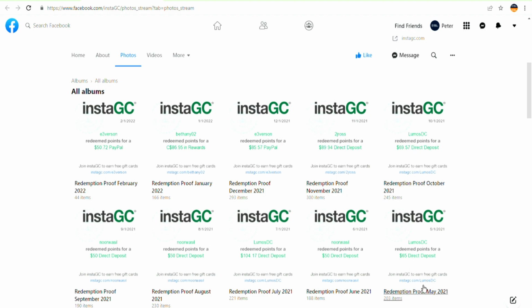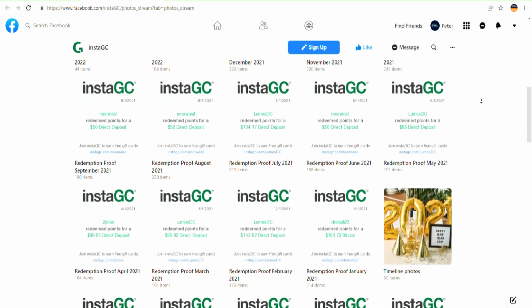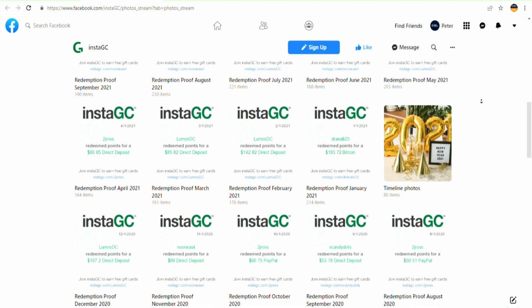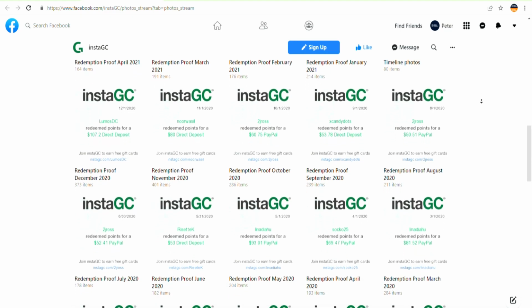What's even greater about this is that you can use various payment methods to claim the money that you earned, such as PayPal or bank transfer or any other payment method that you prefer, and is actually compatible with this app. Feel free to discover their Facebook page to find any missing information and alleviate your anxiety. Let's go back to the website.